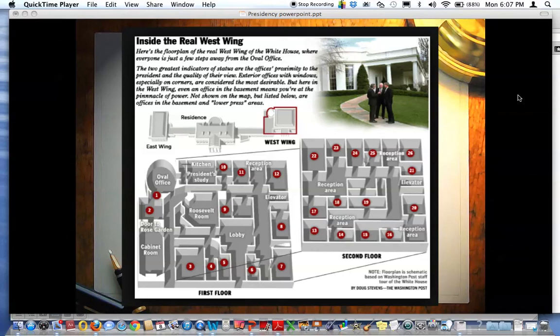This is part 2 of the presidency review. I ended with this slide last time, and I do want you to understand the West Wing. If you are looking at this picture of the White House, this portion right here is the Truman balcony, and this area right here is considered the front or the north side.